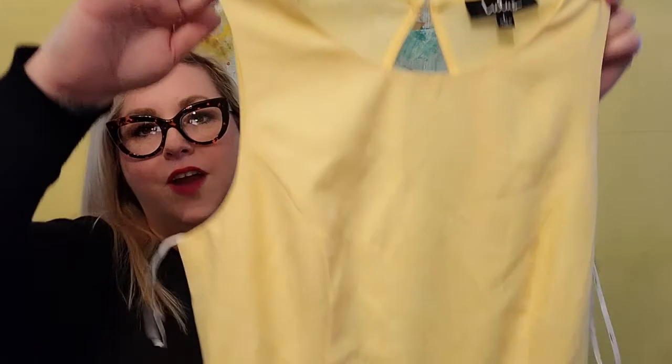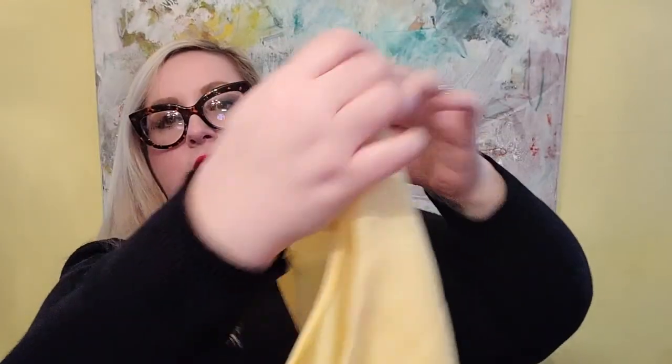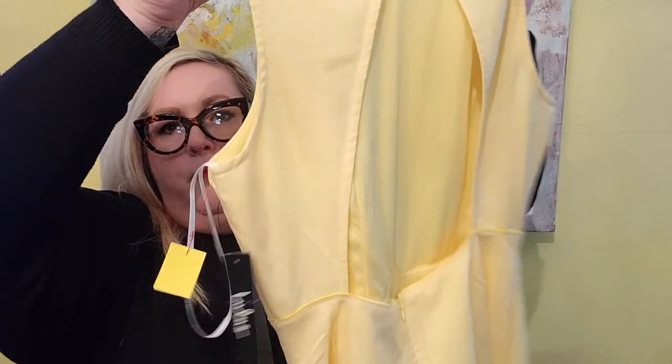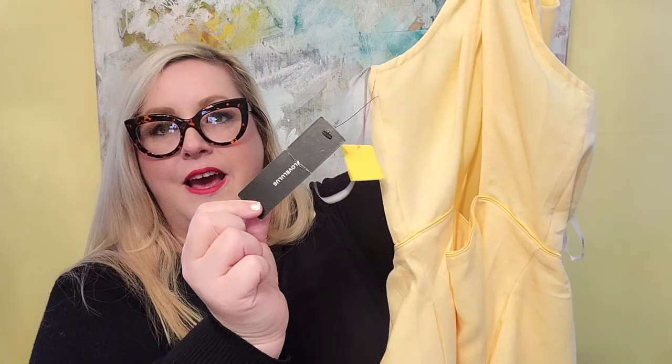All right, I got another dress. This is a pretty canary yellow skater skirt mini dress. It has a cutout back and it is Lulu's, and it is new with tags.